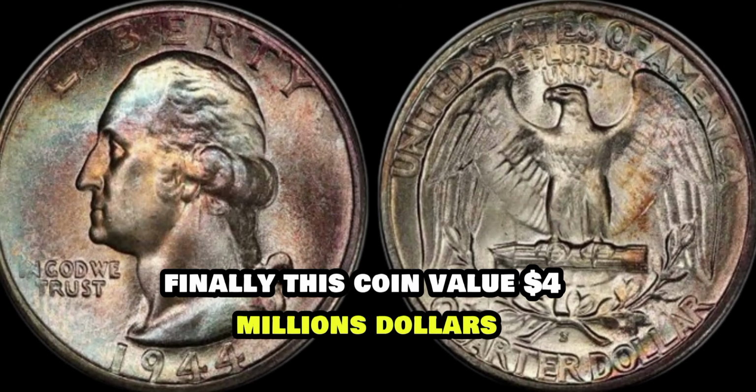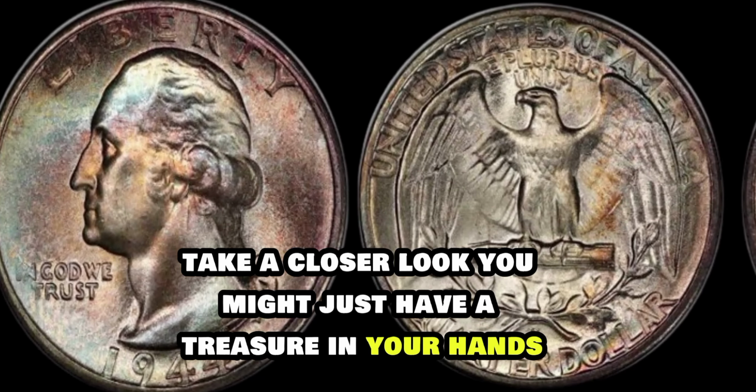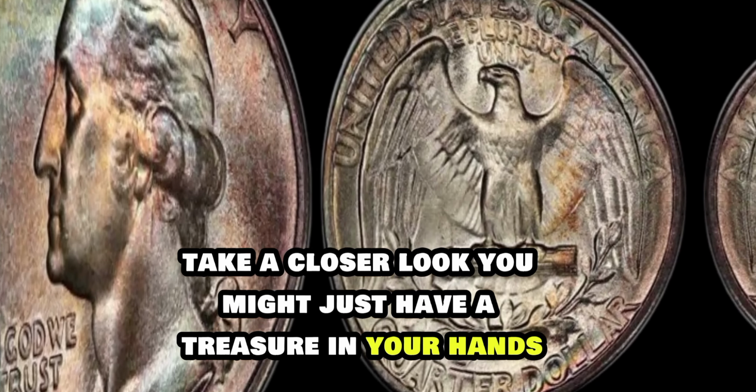Finally, this coin is valued at $4 million, so the next time you come across an old coin, take a closer look. You might just have a treasure in your hands.